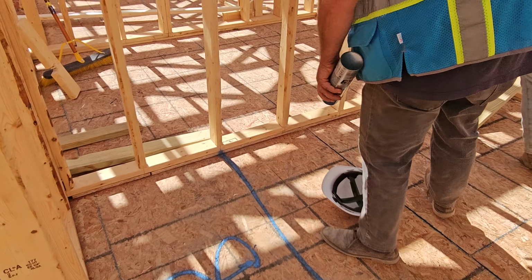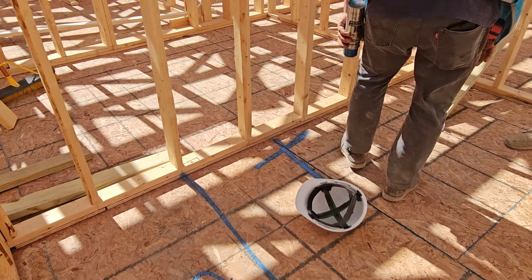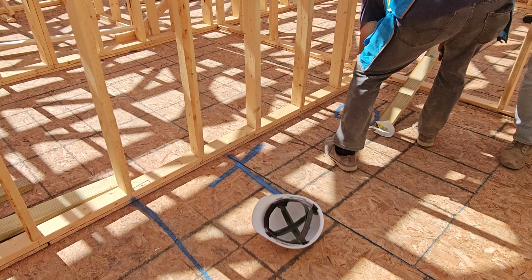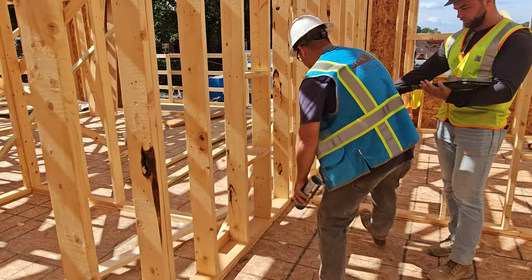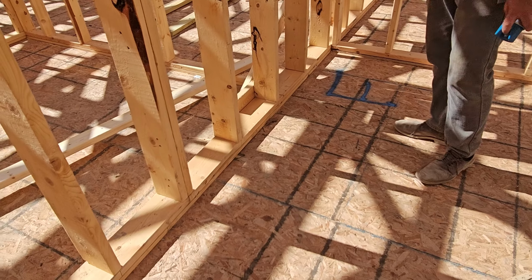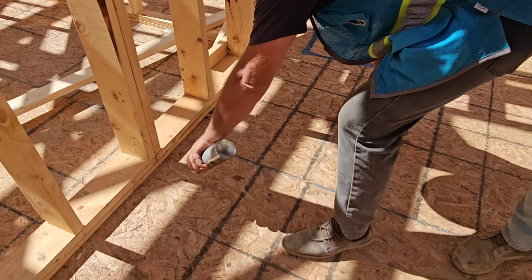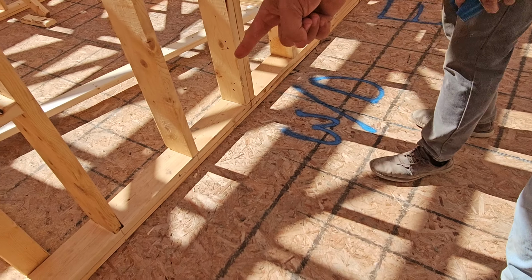Then you got a toilet right here, and then you got a washer and dryer, and water heater.